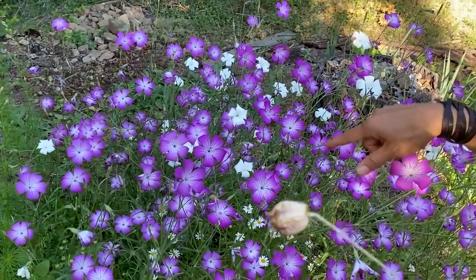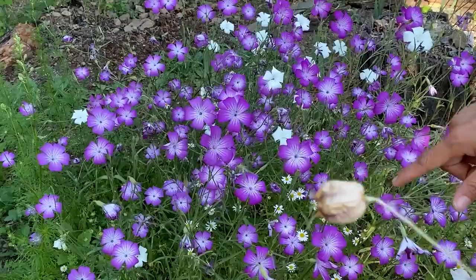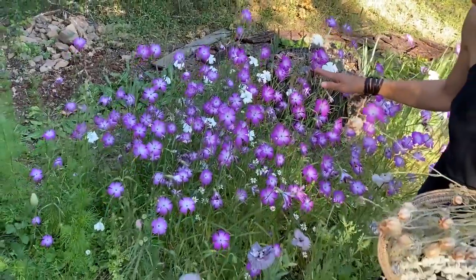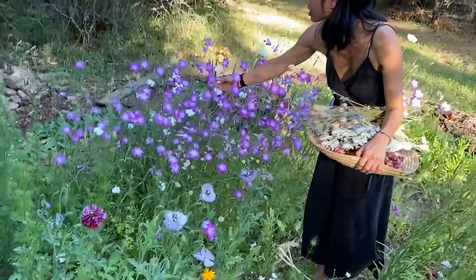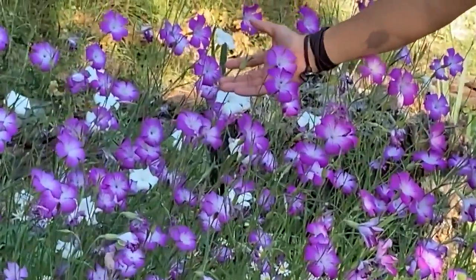And we have a bunch of these volunteering already all over our land in random corners. It's just fun walking around our property and suddenly seeing this pop of purple. It is also actually a great dry flower plant. You might not think that, but it does have full seed pods that can be used in dry flower arrangements.